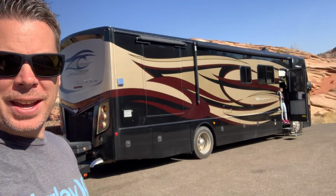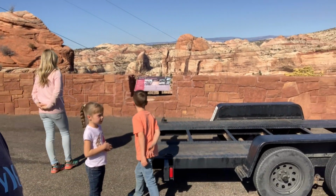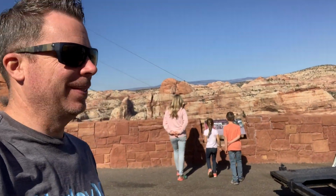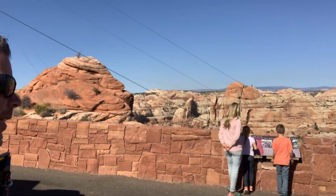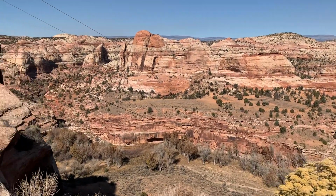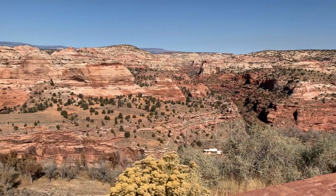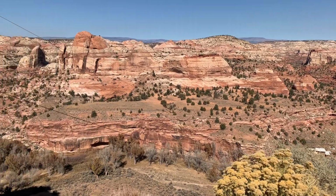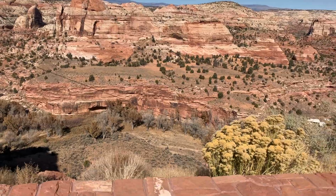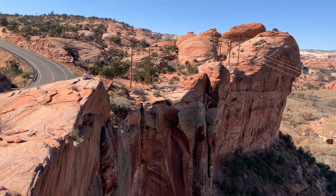All right, we made it to our first stop. What is this, guys? Check this out. The weather has gotten so nice out here. It's absolutely perfect today. So this is Calf Creek down here. The road goes up through here to Devil's Backbone or Hell's Backbone, one of those. But there's a hike that goes all the way up through this canyon. There's a really cool waterfall at the end.